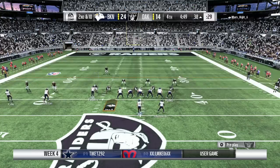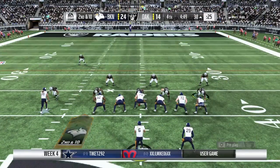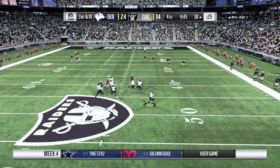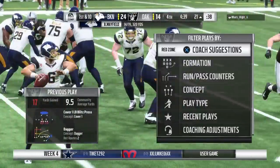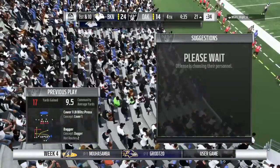They work again from the 38 on second and 10. There you go now. Green, 39. On second down, Mayfield again. Flushed out right, and a diving grab. I think he got that. Yes. They give him 17 yards that time, and that'll move the chains.